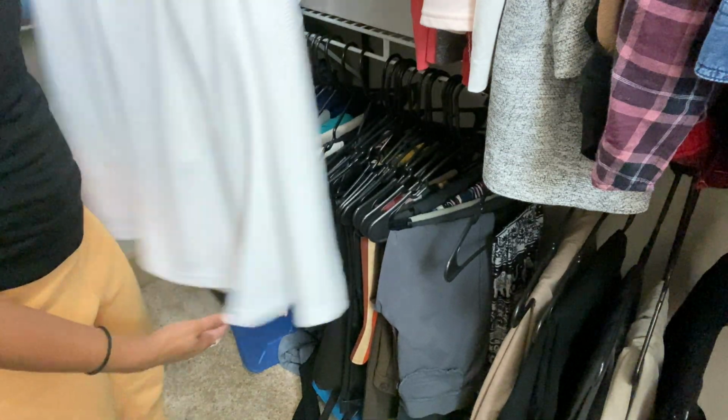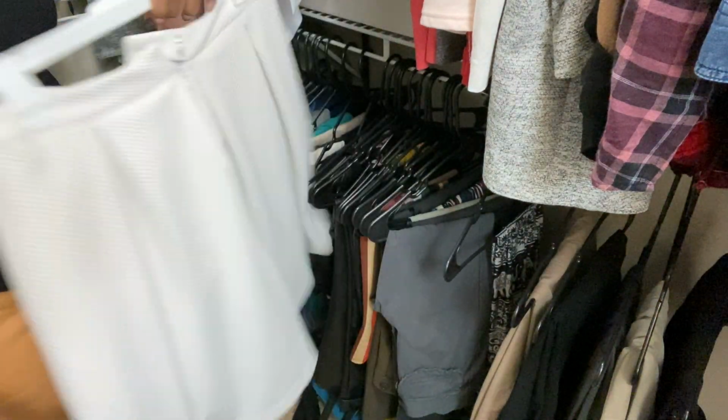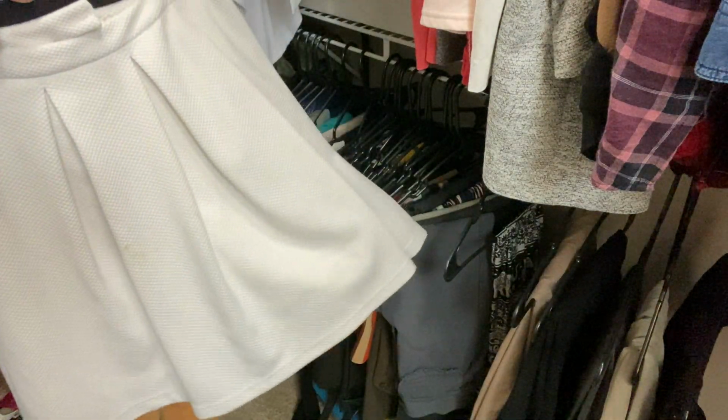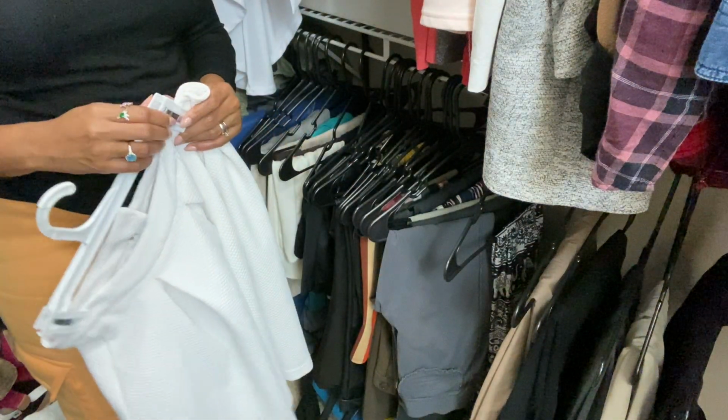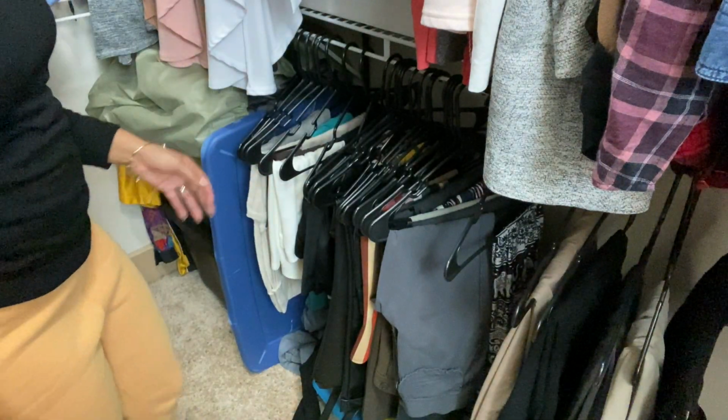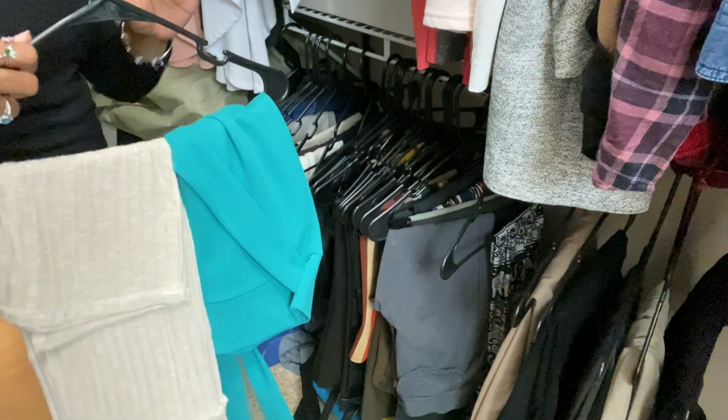This is a tulip skirt that I got from, I think also Versona, yes, on super sale. And it's a little big, and I just want something that's a little bit more flattering when I wear it, but it is a very nice skirt. Go to someone who will appreciate it.